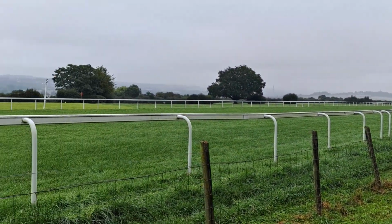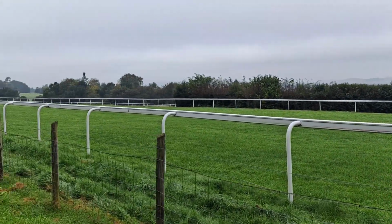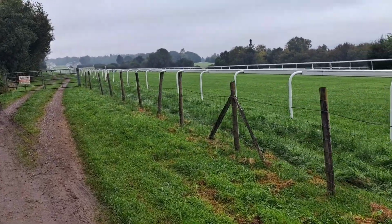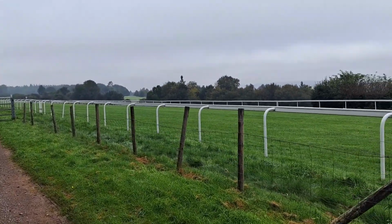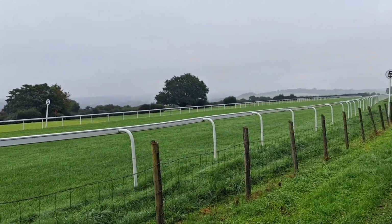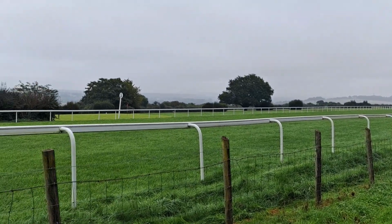Yeah, Salisbury Racecourse. I don't really agree with horse racing. It's a bit horrible, forcing horses to run fast for the sake of it. Can't say I'm too keen on the idea myself.